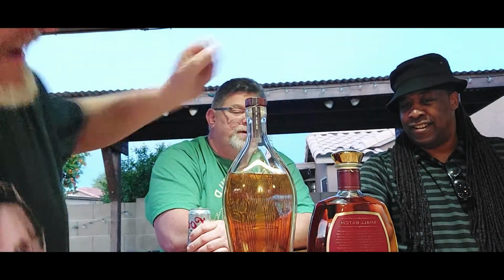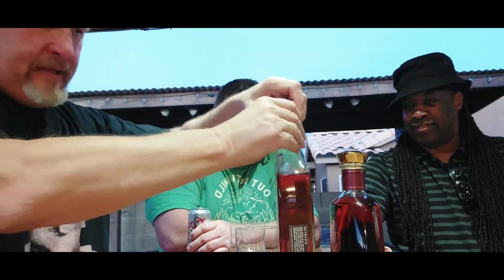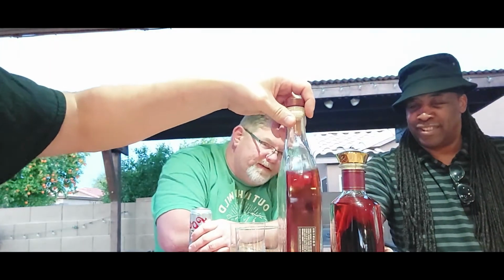You know, the black label. Let's do it like this. Let's see. It's a little redder than the other. Yeah, it is. It's definitely got more of an amber color to it.